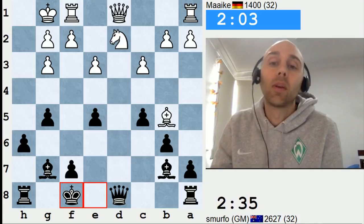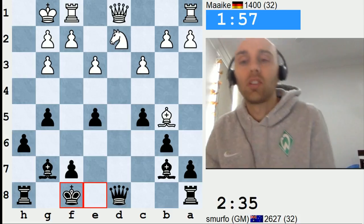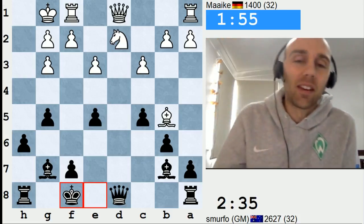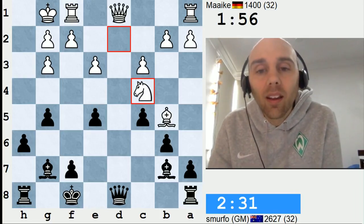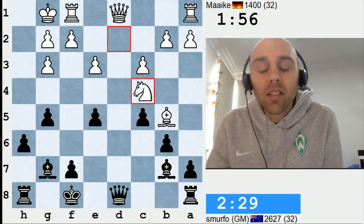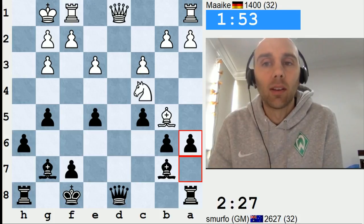We're probably going to go into an endgame very soon, would be my guess. Which is not what I'd planned for the last game of the day. I always try to get a nice aggressive one, but I can't see a way around it. Now, I have this move a6, which is just a tiny bit annoying for Micah.